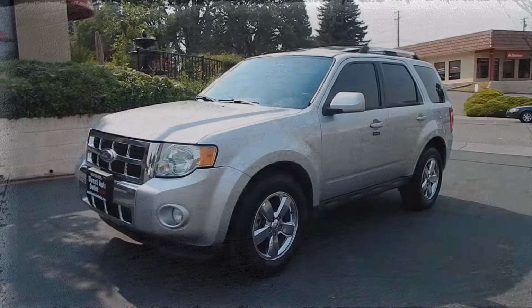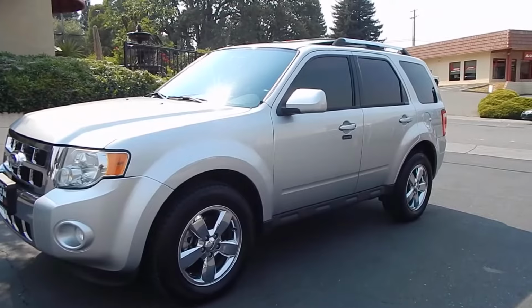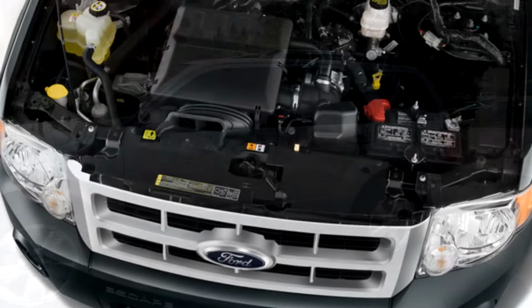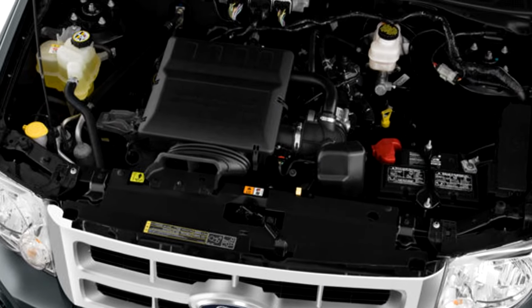The second generation of Ford Escape was produced from 2008 to 2012. This is one of the few small SUVs that still looks like a truck. Its square shape offers excellent interior space and all-around visibility. The Escape is available with a 4-cylinder or V6 engine and can be driven with front or all-wheel drive.